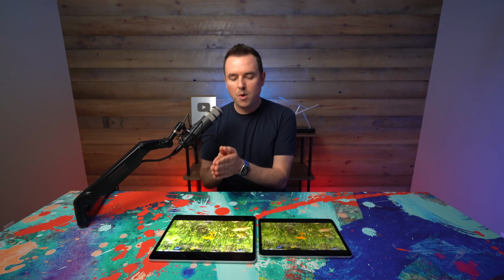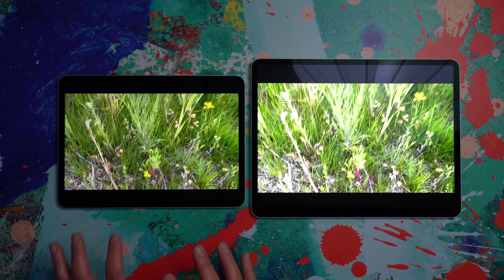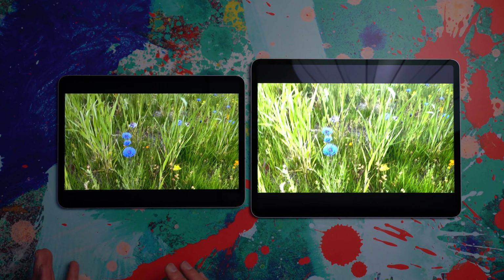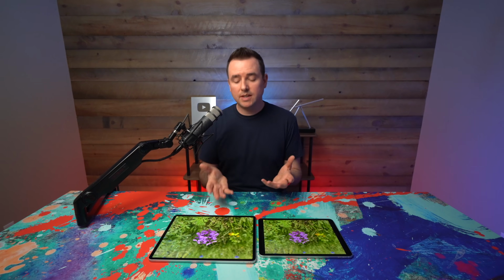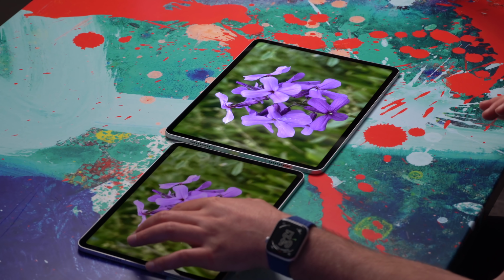Well, that's really what this reminds me of here. This is so bright and nice. And when you come back and look at this, you're like, oh, that's what that looks like then. Okay. Now, just for comparison, let me throw up a couple of photos here. Okay, this is the exact same photo on each display.